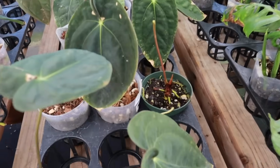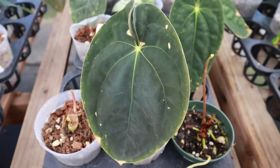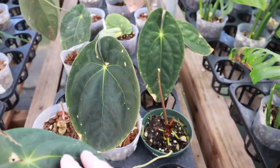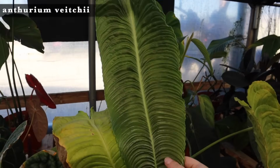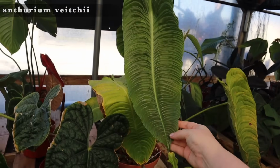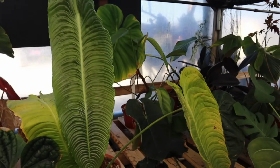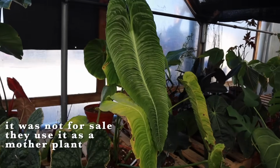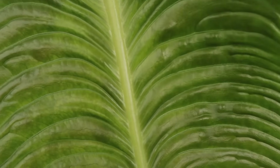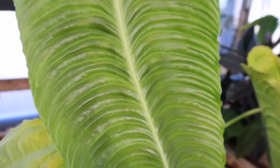But beautiful dark leafed anthuriums here. I really like that. There we go. That's the Veitchii I was looking for. It is huge. Look at that. Massive. It doesn't even have a price on it. I don't even know if it's for sale because it's so big. Get in there and really experience those ribs in the leaf.